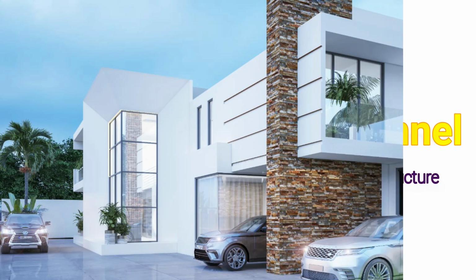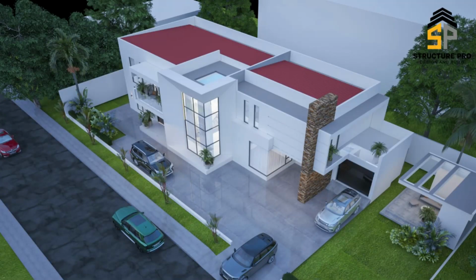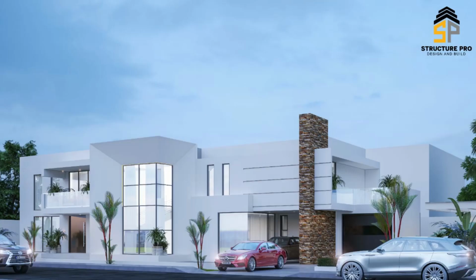This is episode 9 on a 6-bedroom house that we are putting up for Mr. Isaac and Madam Joy. Alright, I'm super tired. I have to go to work this evening. Today is the 10th of November. In your view is a beautiful 3D representation of the 6-bedroom house.